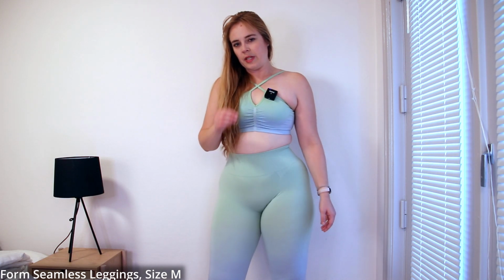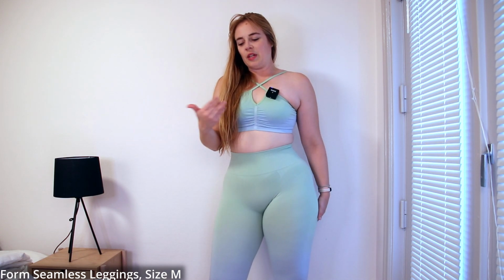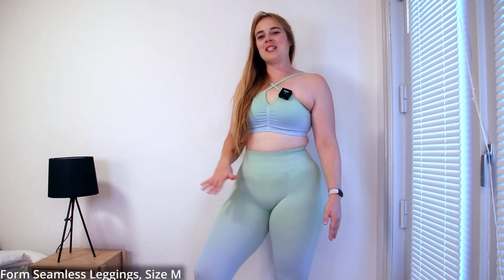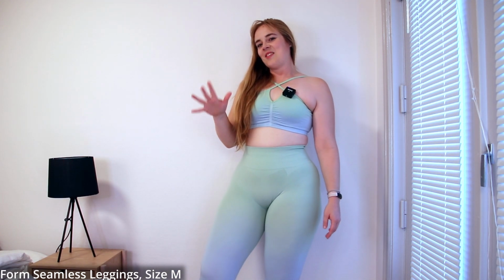I just wish they were a little bit less sheer. But otherwise, they're cute, they're comfy. I can definitely perform in them. I can move, do everything, you know, so, oops. So I don't have any complaints about that. It's just the sheerness. But yeah, look at how cute.